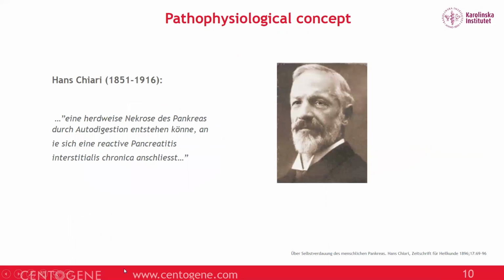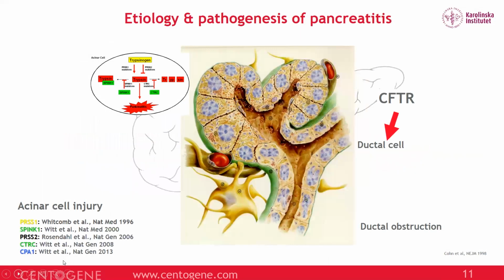Now, one also has to go back a little bit in history to understand, and this is as actual as it is today, that the autodigestion really is at the heart of what makes up pancreatitis. And this is then already coming to the digestive enzymes. And you can see here a blow-up of one of those acini, and these are the cells which are producing enzymes, then leading to a pancreatic duct, which eventually would drain into the duodenum, that is into the intestine.